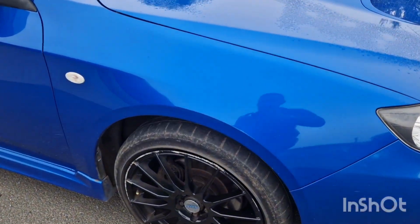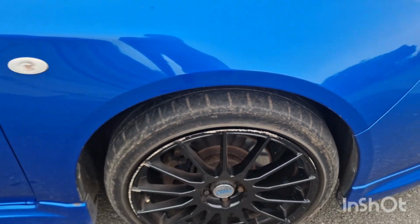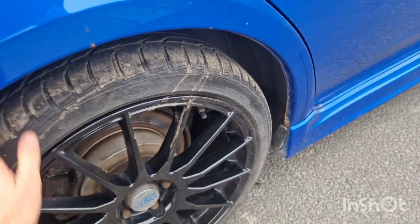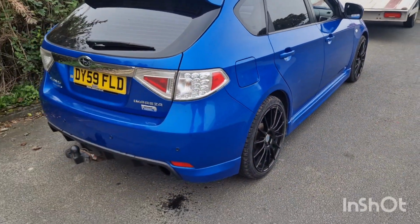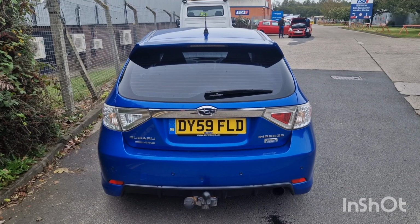Subaru Impreza. Multi-spoke Fox Racing alloy wheels in a bit of a refurbishment. Tyres getting down a little bit on the front. Brakes look okay. Plenty of tread on the rear tyres. Pirellis on the front, Maxis on the back so far. It is of course a diesel, that's why it was so cheap.